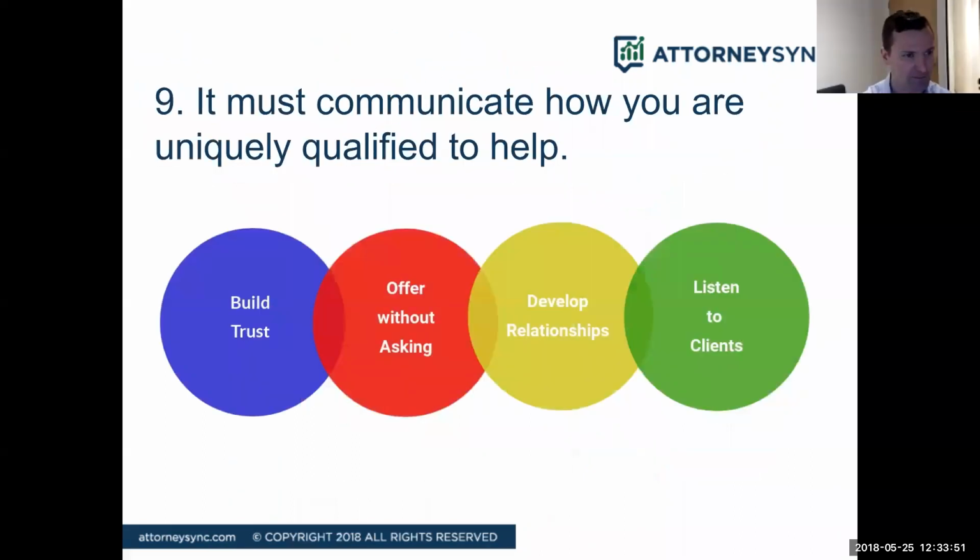Number 9. Must communicate how uniquely qualified you are to help. So this goes with, again, like the previous one, the impression that you're making. So what is it that you can offer to someone, I say this over and over again, before they even walk in the door or pick up the phone to call you, that lets them know that you are the expert?